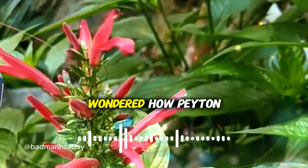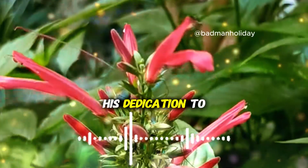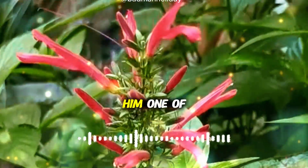If you've ever wondered how Peyton Manning made those impossible throws look so easy, now you know the secret to it was all in his grip. His dedication to perfecting the mechanics behind every pass is what made him one of the greatest quarterbacks in NFL history.